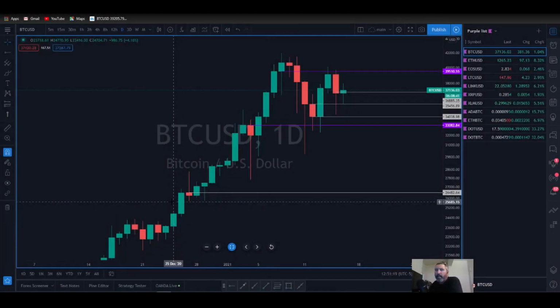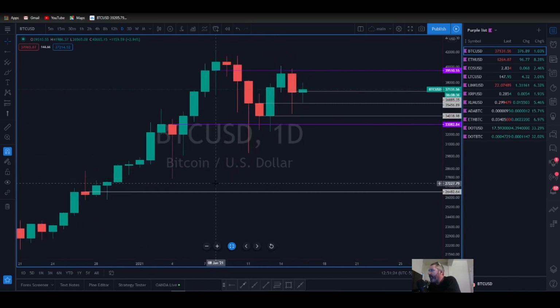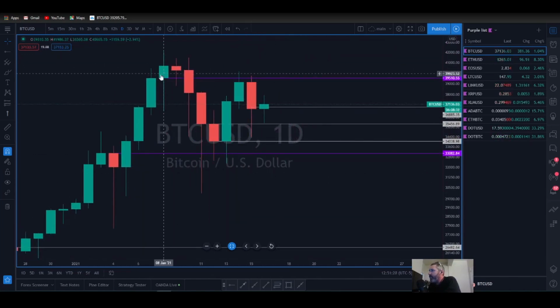All right, here we go. We are going to start off with Bitcoin, the king of all assets. So essentially I have this purple line here and this purple line here. This purple line at the top of the range is 39,510.55. It's just the top of this range here.